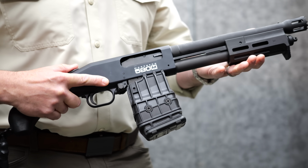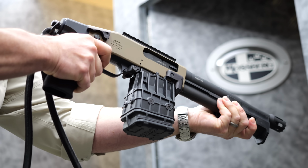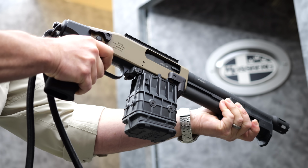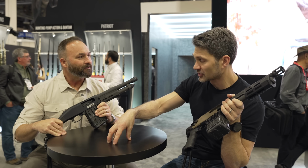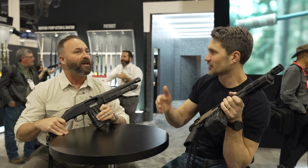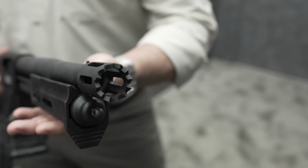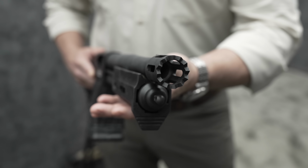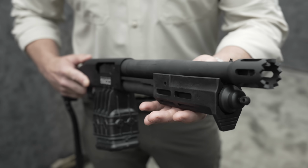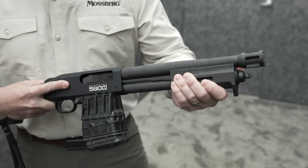We've got a couple of very interesting breacher style shotguns. This is not something that you guys turned out for SHOT Show. This is a military contract. Yes, we'll leave it at that. It was developed at the behest and with the assistance of a very sophisticated foreign military unit. And we'll leave it at that. Yeah, that's all we can say.